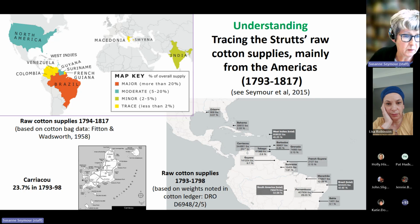And we found, unsurprisingly, most of it came from the Americas, where it was being produced by enslaved people of African descent on plantations in what's now Brazil, other parts of South America, the Caribbean, and the southern states of America. And in the Caribbean, it did include quite a lot of cotton coming from the very small island of Carriacou in the late 1790s.